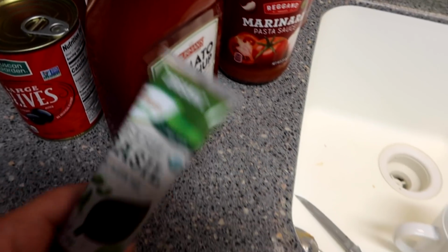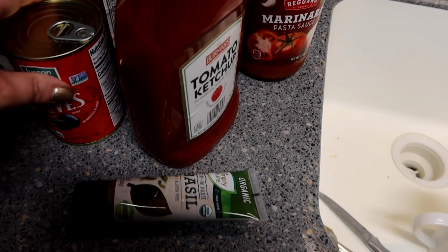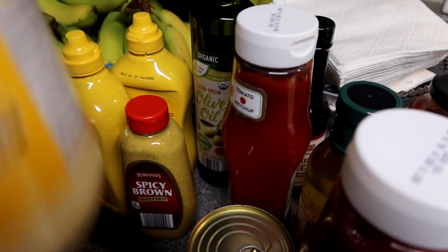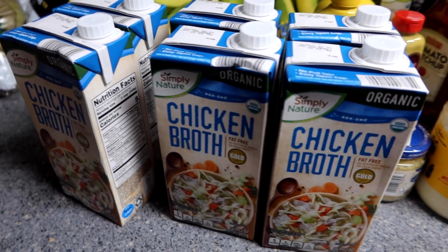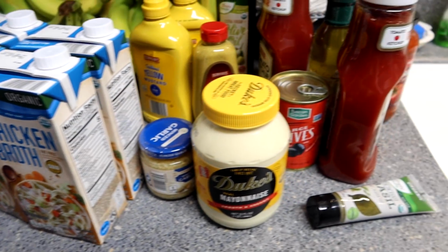And they didn't have fresh basil. I got this for the soup I'm gonna do. Got some olive oil and yeah, mayonnaise and such. And I guess I'm just gonna put bread on top of the refrigerator and we're gonna use it. And hey, there's space up there.